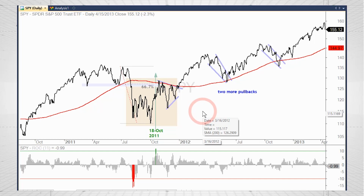Now, history does not always repeat itself, but it does rhyme. But we're currently up very sharply, and we've exceeded the retracement marks, and we've exceeded broken support, as I'll show you. And that leads me to believe I'm more inclined to wait for a pullback or a bullish continuation pattern.